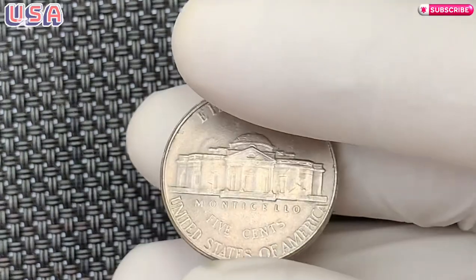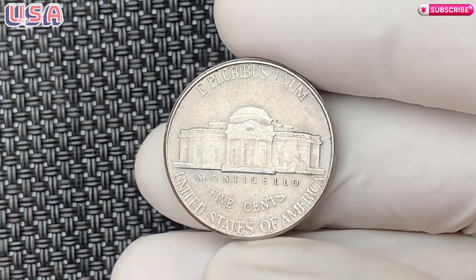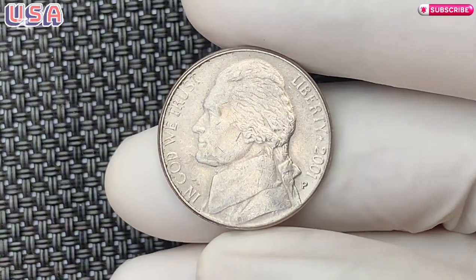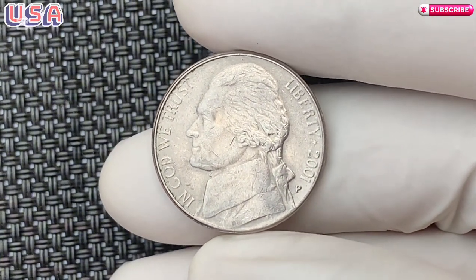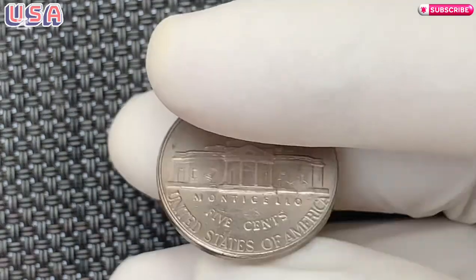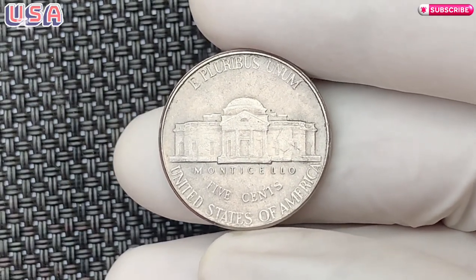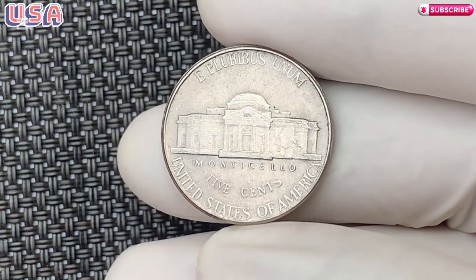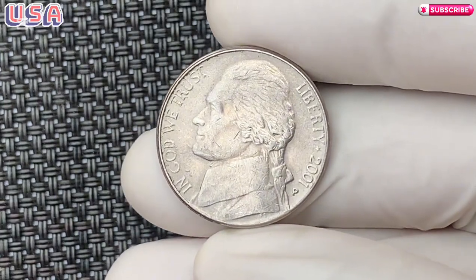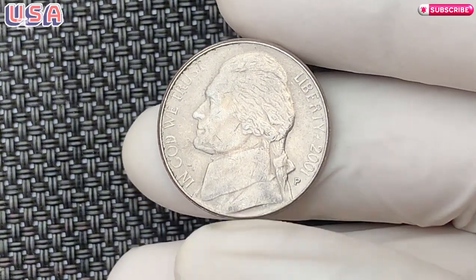Now for the part you've been waiting for, the value of the 2001 Jefferson nickel. While most 2001 nickels are worth just 5 cents, certain ones have been known to sell for astronomical prices. A well-preserved nickel in uncirculated condition or one with a rare minting error could be worth a substantial amount. In fact, the most valuable 2001 Jefferson nickels have been known to sell for as much as $70,000, yes, that's right, $70,000 for a single coin. If you're lucky enough to find a 2001 nickel with the right mint mark, in perfect condition, or even with a rare minting error, you could be holding a true treasure in your hands.